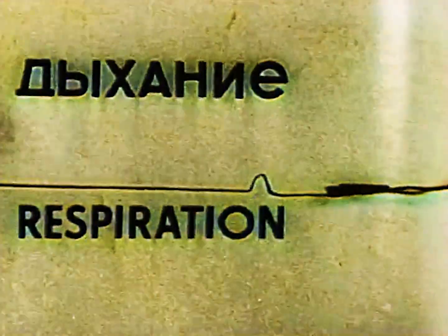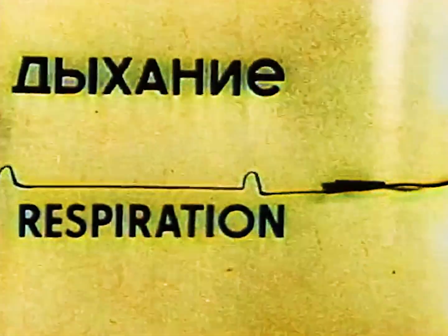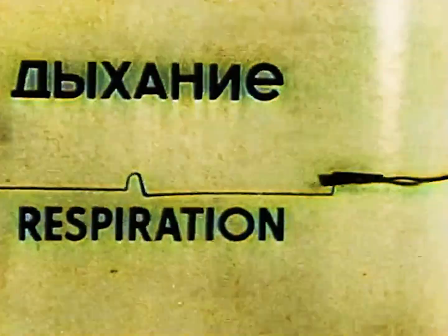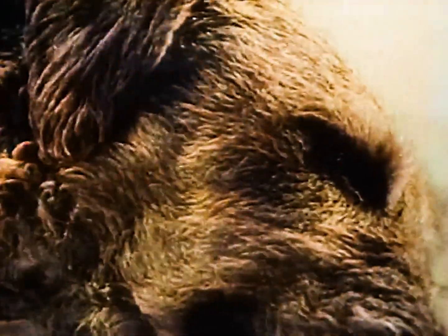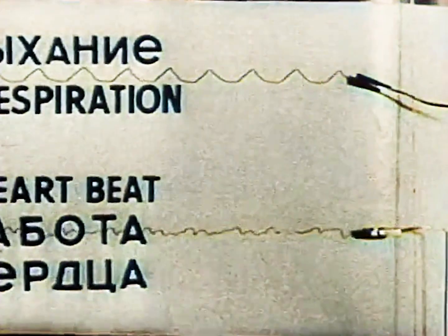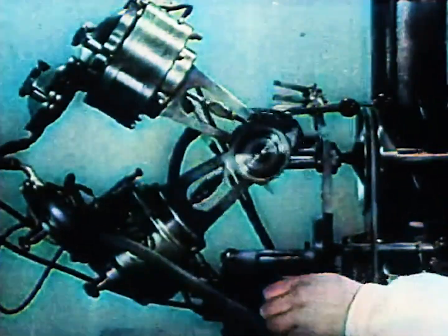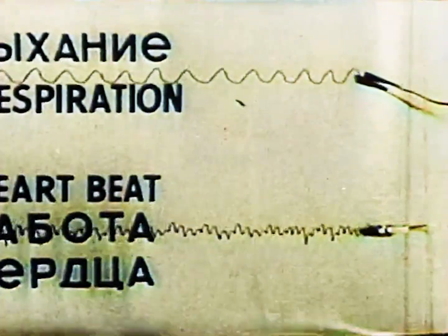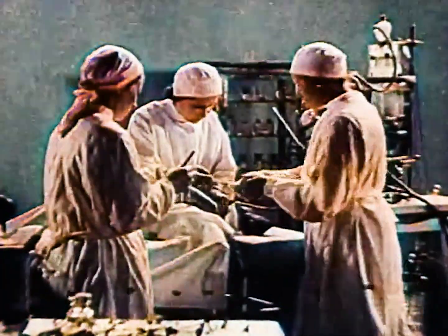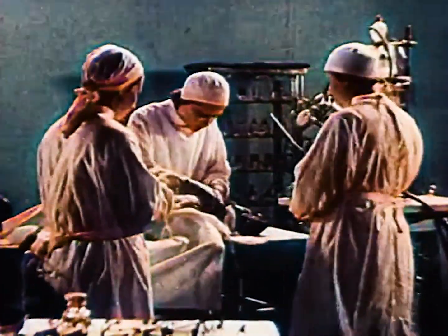The respiration is gradually restored. The dog breathes more normally and evenly. The animal's condition approaches normal. We can now disconnect the autojector and leave the organism of the dog to maintain life with its own resources. The dog soon shakes off the effects of the anesthetic.